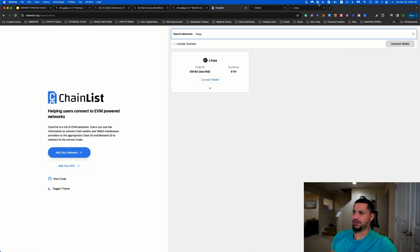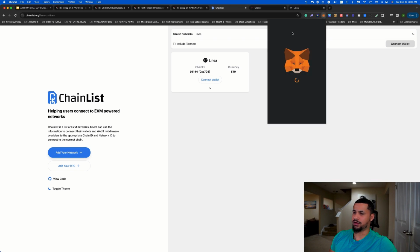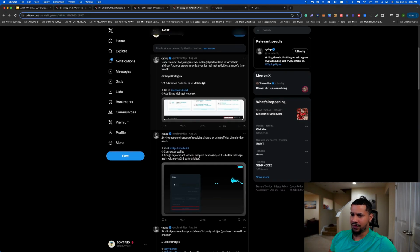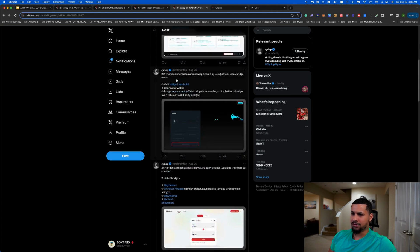You would click connect. It would add it to your MetaMask wallet here. And to verify that it is there, you can come up here and just see that you are on that main net right there, okay? So I'm going to close out of that and go back over to that guide. Step 1, done. So now what we have to do is bridge over into Linea, okay?